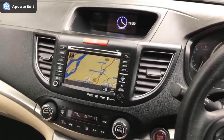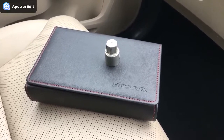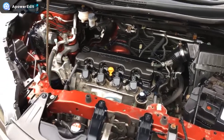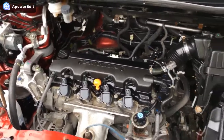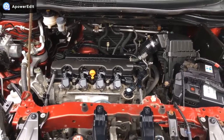Just to quickly show you, owner's manual pack is here, as is very importantly the locking wheel nut key for the car. So finally, just to come under this absolutely beautifully presented engine bay, and it's a real rarity to see an engine bay where you've got so much room around the engine to do your basic maintenance, which Honda positively encourage on any car, more of which on the following road test video.